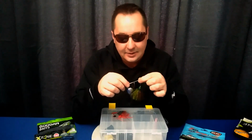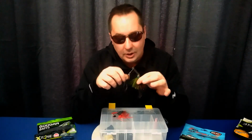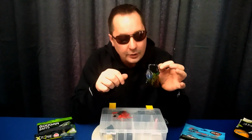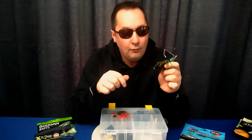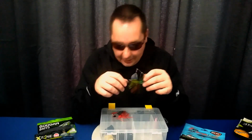Now, whether you want to put a trailer on it, you want to cut down your skirt a little bit to make a smaller presentation, when you're throwing your spinner bait, these are designed to knock off of things, to make a little bit of noise, and hopefully, if it ends up hitting something where the bass is next to, you get a strike.